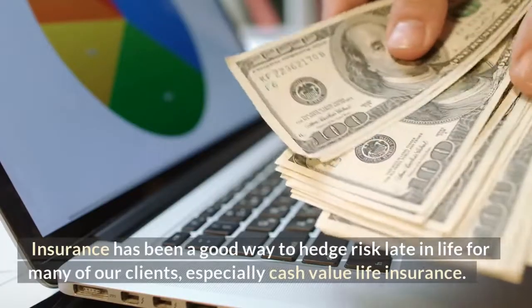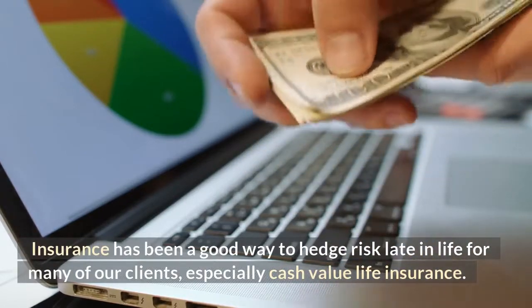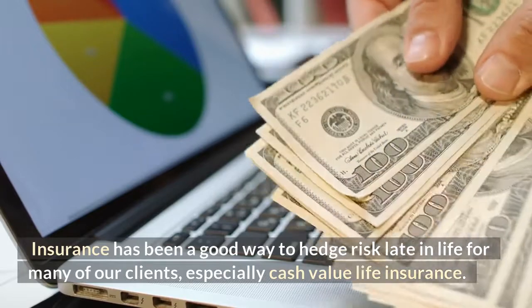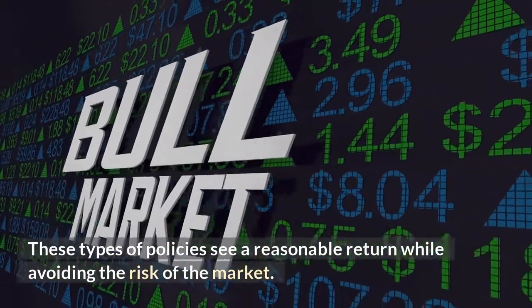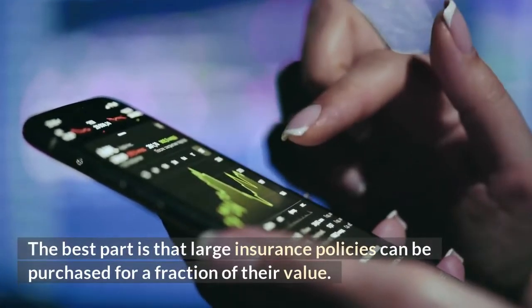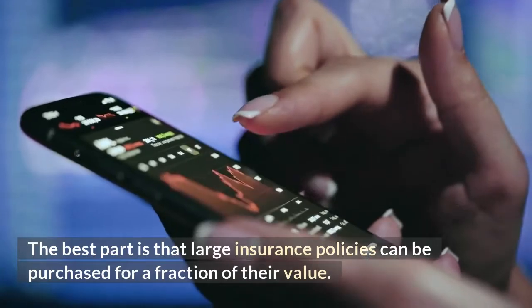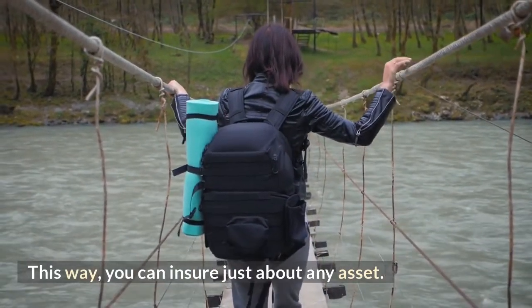Insurance has been a good way to hedge risk late in life for many of our clients, especially cash value life insurance. These types of policies see a reasonable return while avoiding the risk of the market. The best part is that large insurance policies can be purchased for a fraction of their value. This way, you can insure just about any asset.